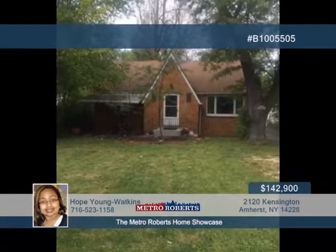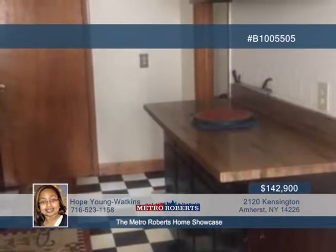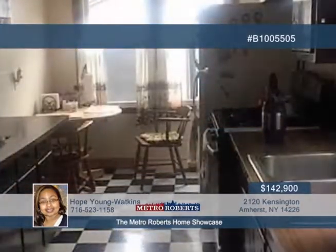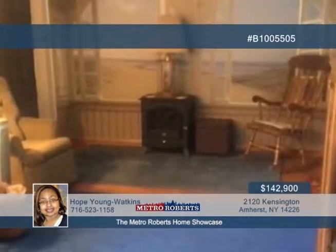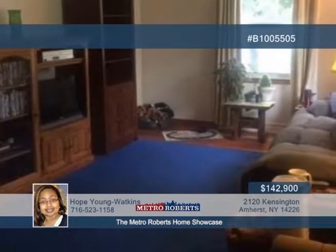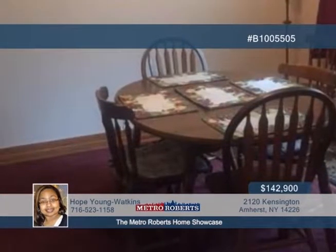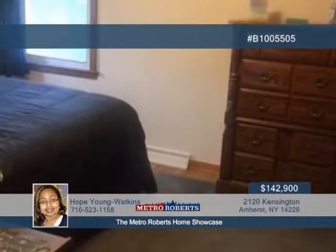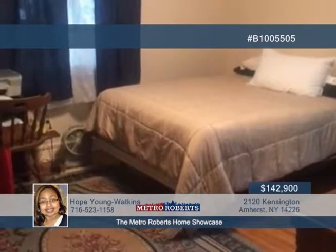You need to see this absolutely charming brick-front two-bedroom home. This property boasts beautiful hardwood floors, formal living and dining rooms, 2.5-car garage, and a large park-like backyard. Updates include the EverDry basement system in 2015 with a transferable warranty, furnace in 2012, water tank in 2011, and replacement windows in 2014. Don't miss this gem. Call Hope Young Watkins today to schedule a private showing.